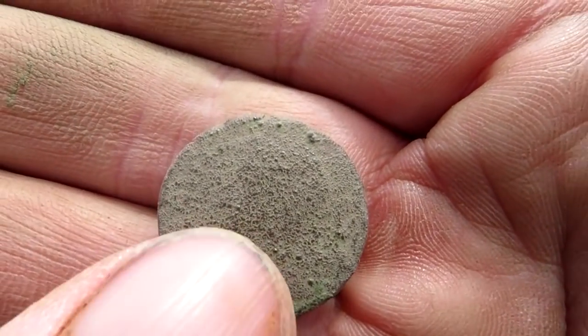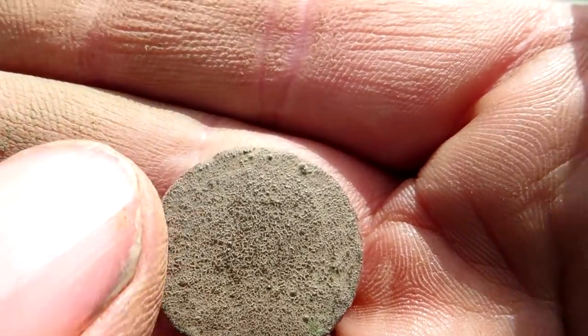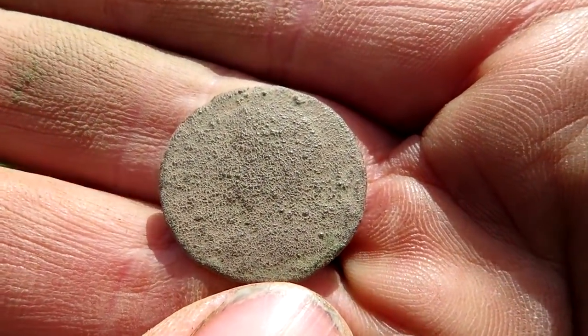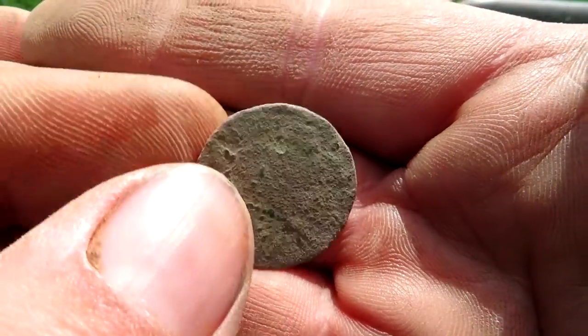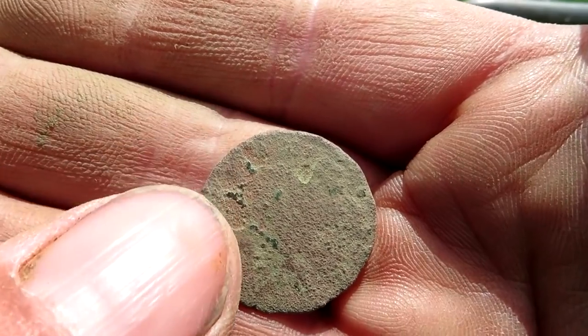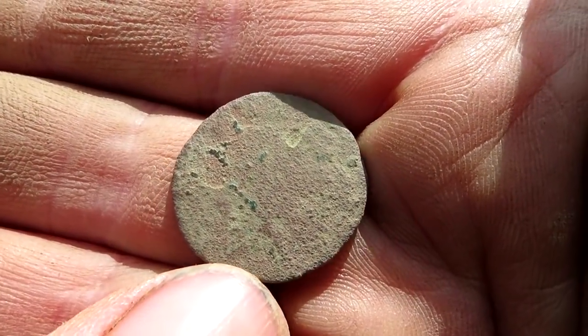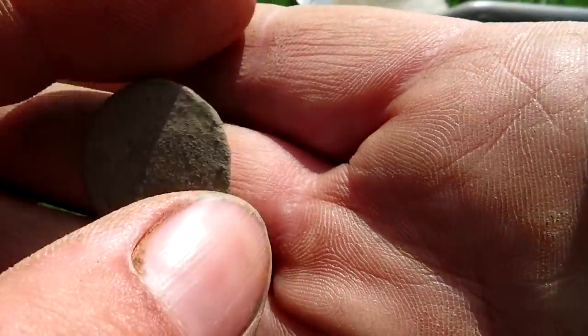Now see the big nose? Look, he's got a big nose. He's looking to the left, and the writing is quite a way in from the edge of the coin. Could be Roman. Don't think it is though, because it's got clad. See the clad coming off? Can't see anything on that side. So it could be a Roman coin.